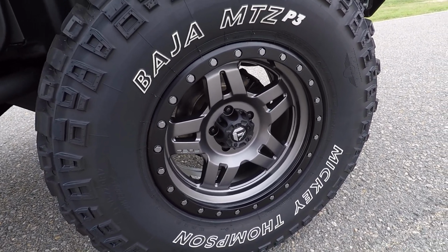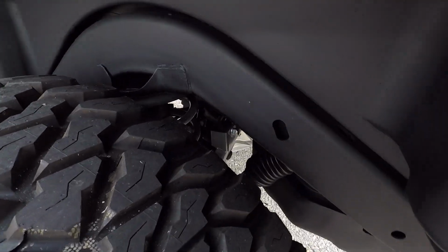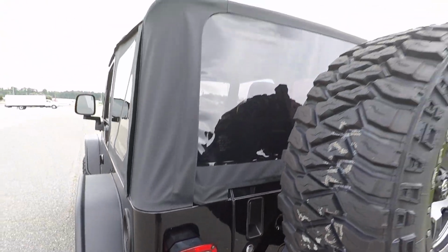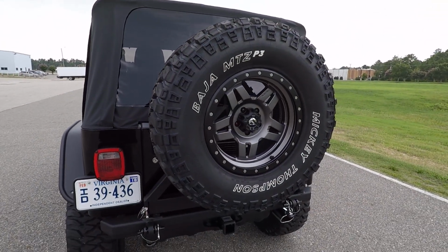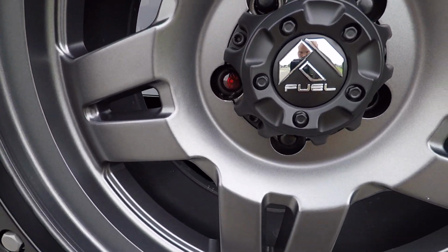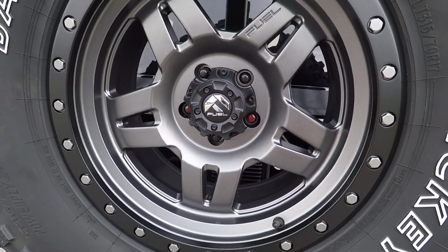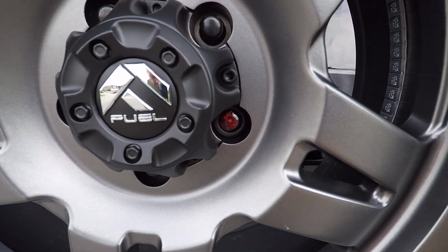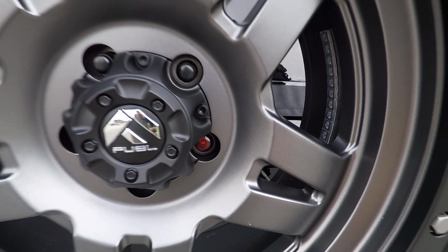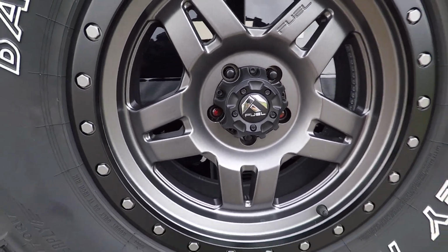I love these wheels. They're mounted and balanced here in house, computer balanced. Getting back here, obviously you have a matching fifth wheel and tire. You also have your third brake light. Your LED third brake light fits inside of where the other lug nuts would be, but on a spare tire you have no studs there, so it slides right in there.